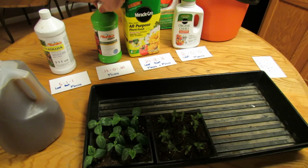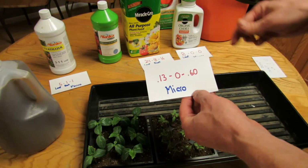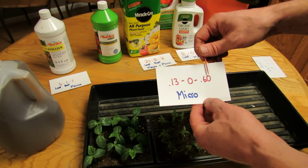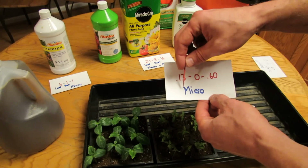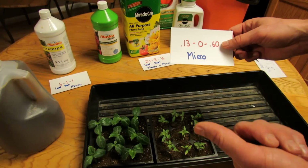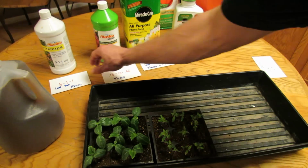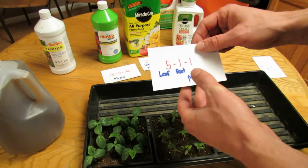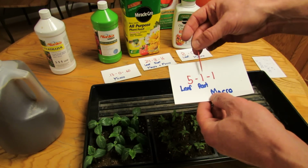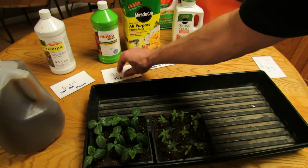Over here is kelp meal, and let me bring this one closer. It doesn't have really anything for the macronutrients, very low, 0.13, 0.60, nothing for phosphorus. These have the micronutrients, different elements that aren't the main nitrogen, phosphorus, and potassium. And this is fish emulsion, and that has a 5 and a 1 for nitrogen and phosphorus, and that's for leaf and root development.